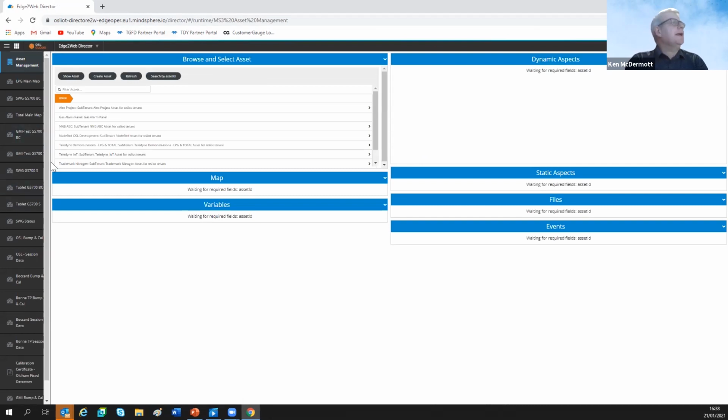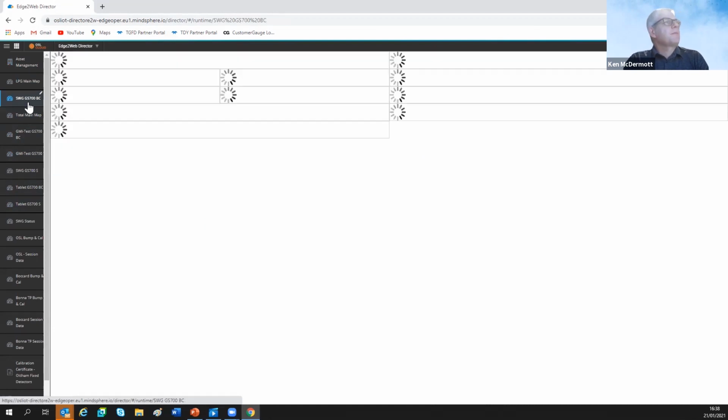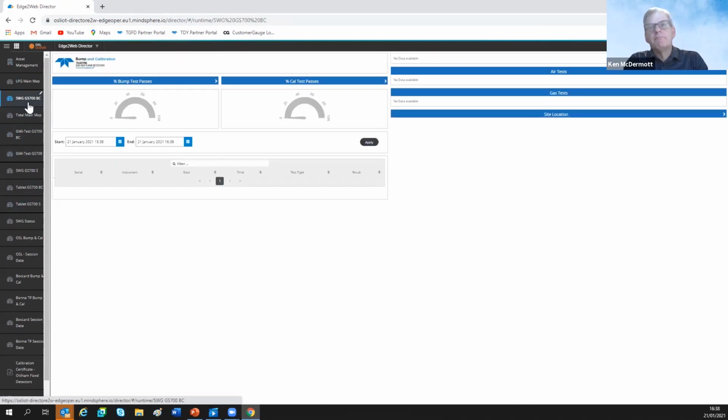So what we have is bump data, calibration data, and session data all going to the cloud. What I can do very quickly here is select some results. You can see I can enter dates of interest. So if I go back to October, for example, select the start date of the search, select the end date of the search, click apply.